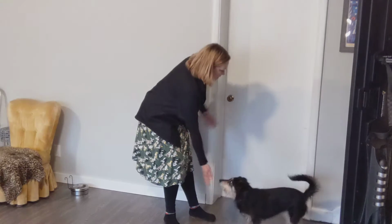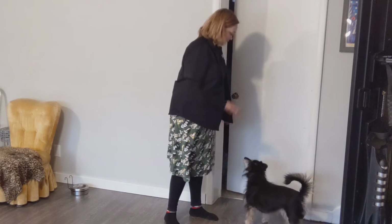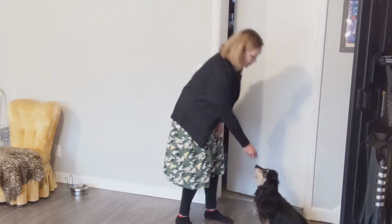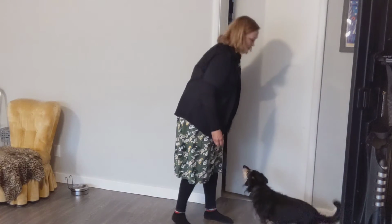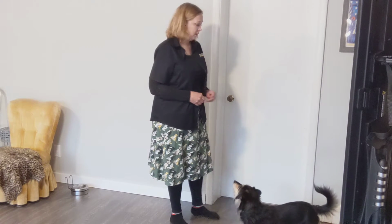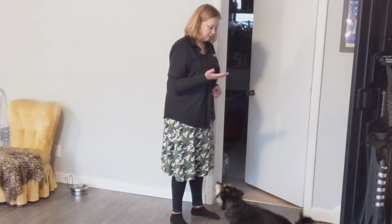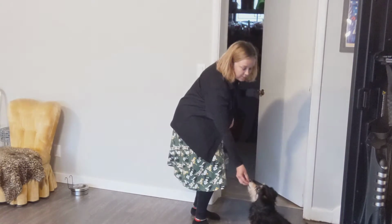So I get her standing. Sit. Your dog may go towards the door in the beginning, so you may have to feed them for staying still. I'm going to repeat it. Sit. So you open the door and then you feed.